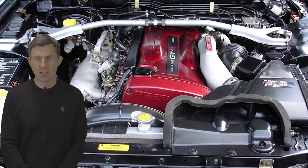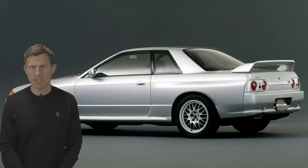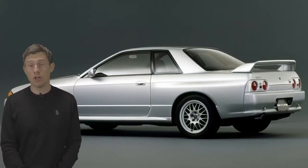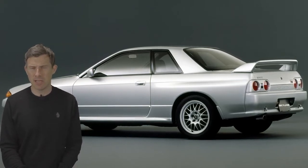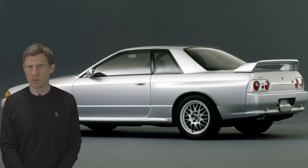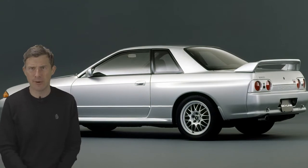Anyway, GT-Rs have always had a 6-cylinder engine, and the most famous is the RB26, which is a 2.6 litre twin turbo, which first appeared in the R32. When the R32 was released, Nissan said its engine produced 276 horsepower, because that was like a gentleman's agreement in Japan not to make cars with more horsepower than that for the road. A bit like the Germans have that whole 155 mile an hour thing going on.